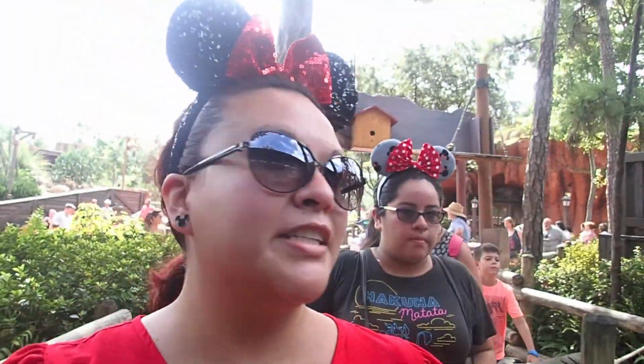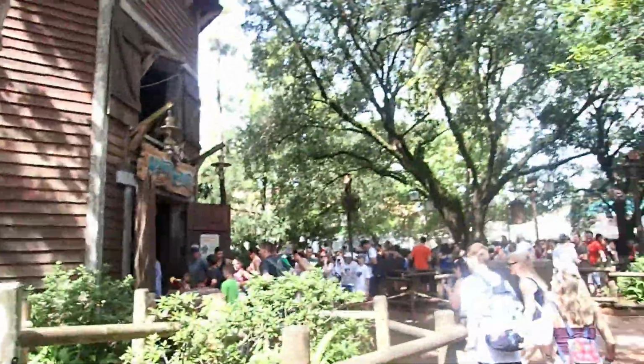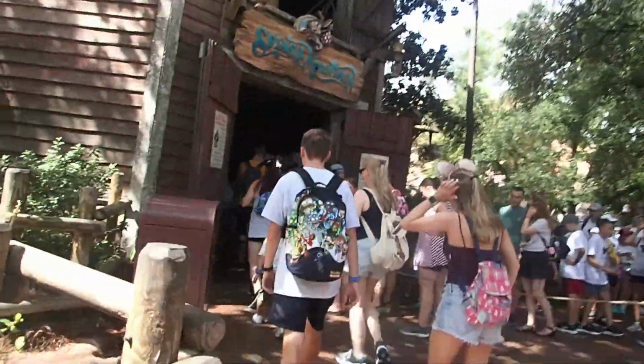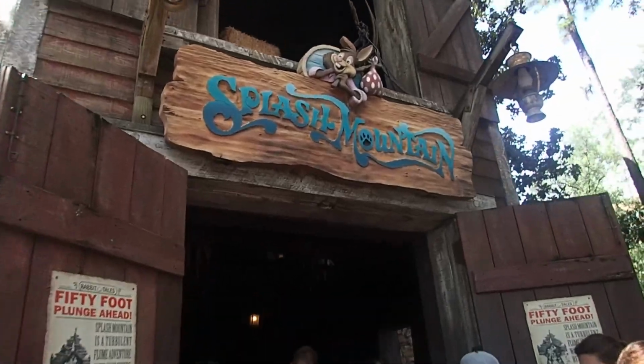Okay, so we're back to switching of plans again. We decided to take our fast pass and Splash Mountain back, and we're gonna go on it. And so we're back at it. I still think it's gonna be a long wait, but it's hot, so.